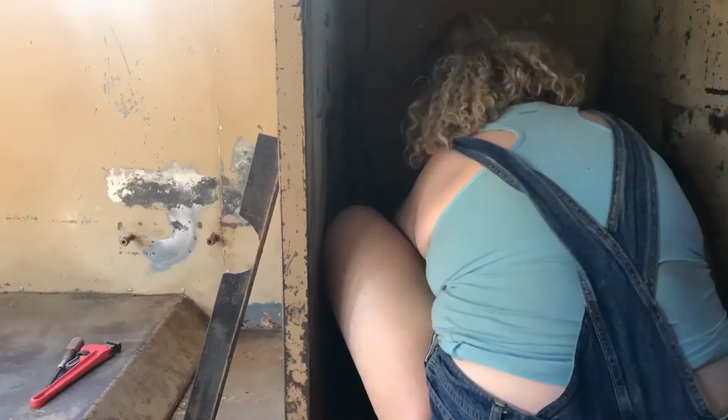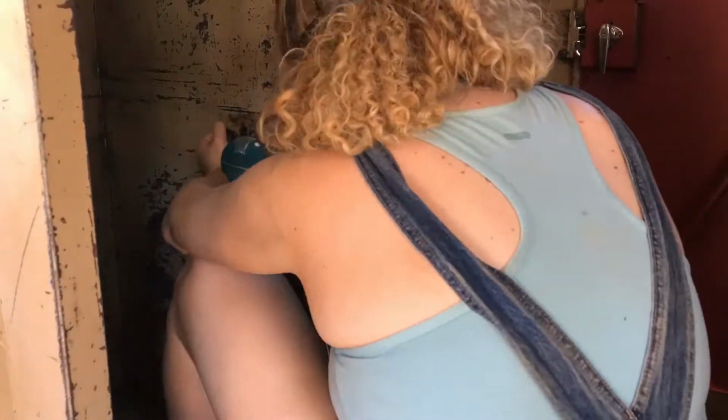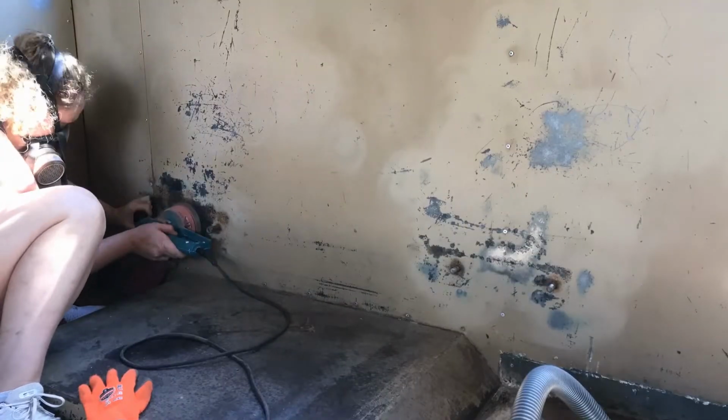Pretty much done with the glue-gun. Now I'm gonna get to working on the rest of the sanding of the interior. I am back to my favorite new hobby, sanding. I'm so over this. I've been sanding for over a month. I need to sand the shower because the paint is super chipped. Of course, it's the worst looking wall.